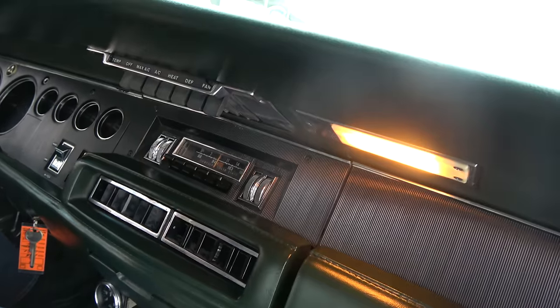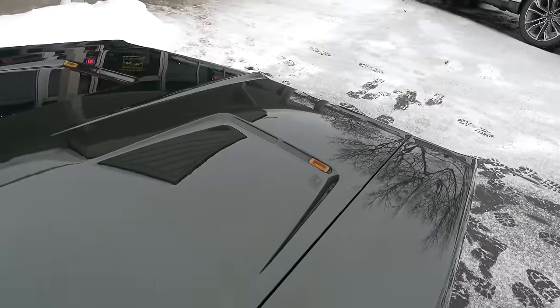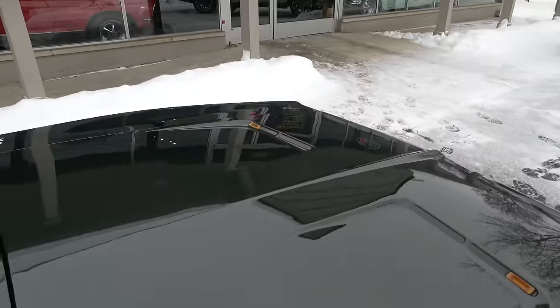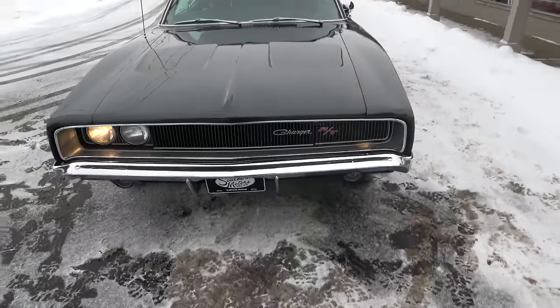Radio works too. Yep. Blower motor's functional. Door windows open and close real nice. Hood mount turn signals work too. If you can see them, but they do, they both work. Remember, you gotta give them a second, yep.